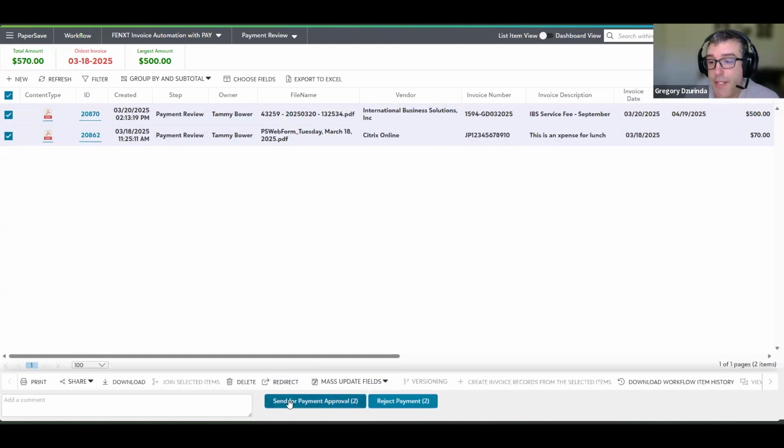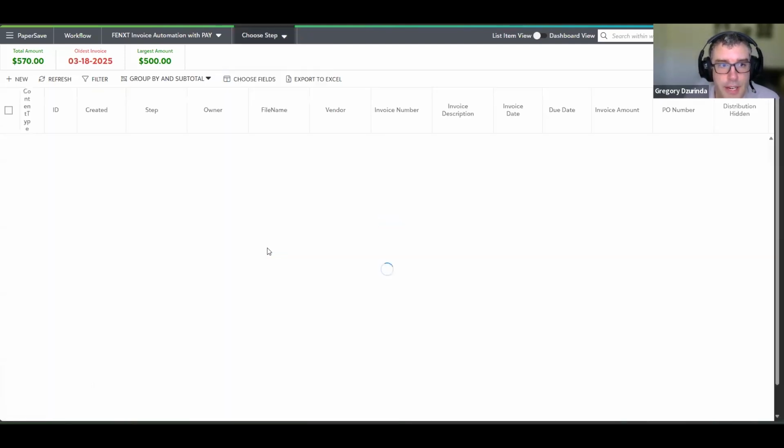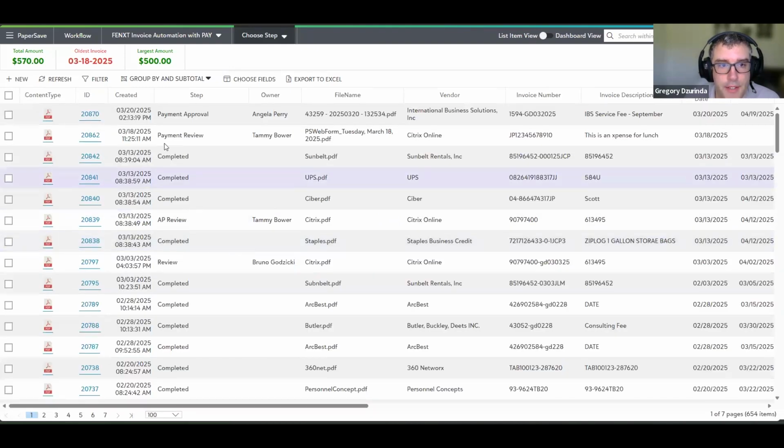Now, this payment approval process can follow whatever payment approval process you would need. So if you need all of your payments to get approved by the controller or by the CFO before they go out to the vendor, we can set up that approval process within PaperSave instead. So I'm going to go ahead and just send this one item out for payment approval. I'm going to clear my step filter so I can watch where that one goes next.